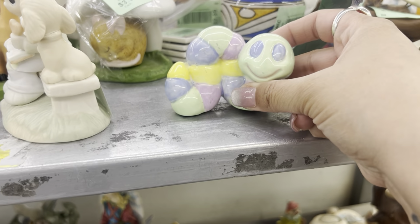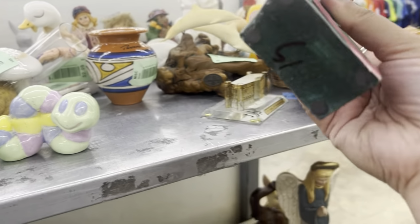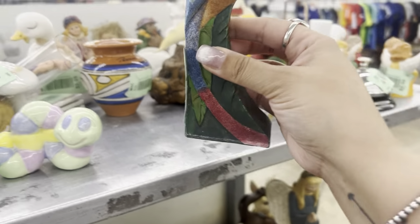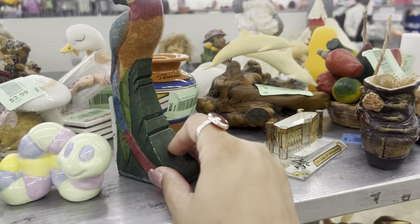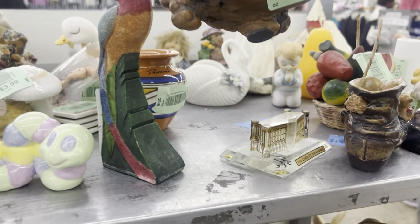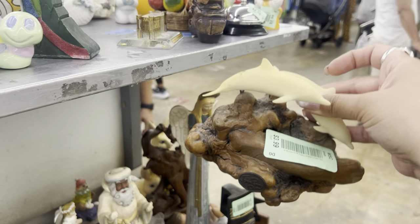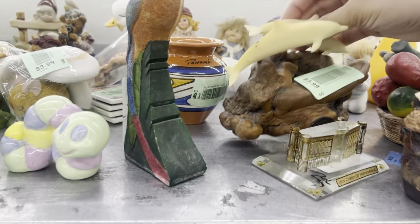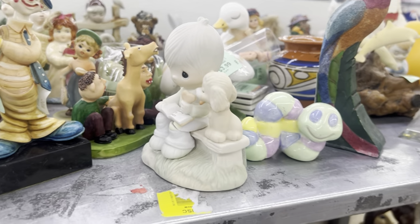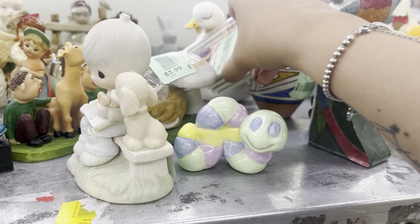Aww. I love little project pieces like that. Oh, this one's nice. $1.99. This is cool. I don't know if it's resin. Here's some John Perry for $3.99. The resin sharks or dolphins are very stained. I don't really know how to clean that. I just don't feel like buying that because I have a lot of John Perry stuff.